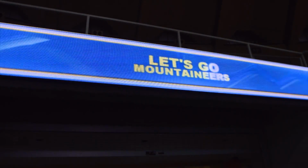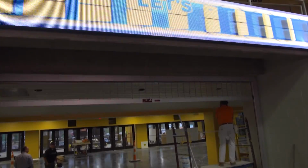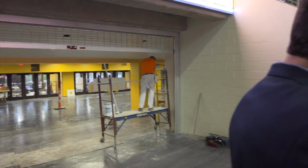You mentioned phase 2, which will be obviously, so does that pertain specifically inside the Coliseum? Phase 2 is specifically inside to become ADA compliant with our seating. So that was phase 2 that we're going to work on starting after this season, going into next season. All right, what do you say we take a look around here?